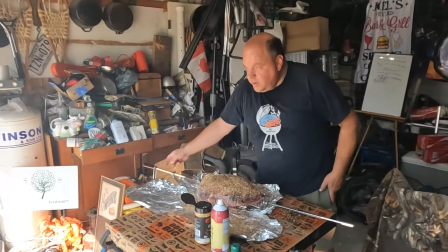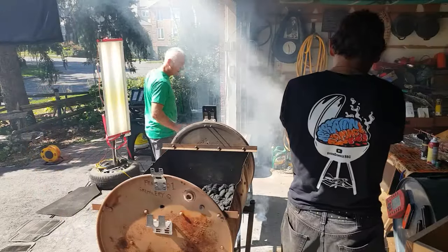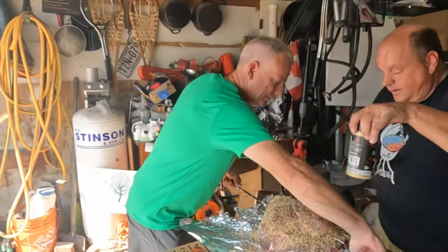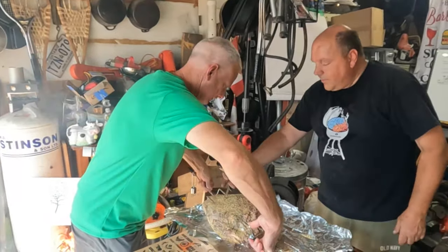Okay, one more turn. Tommy, I need you to hold it up one more turn. That's it. Tip it up this way so I can get this side. Yeah, you're about to have to grab those parts.